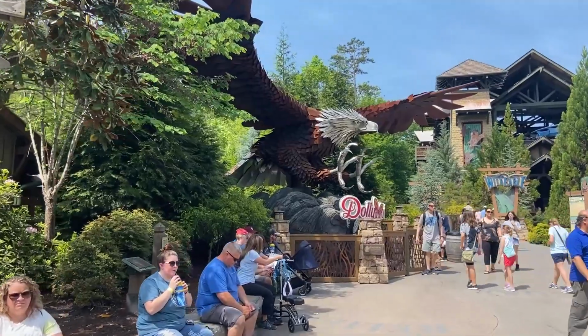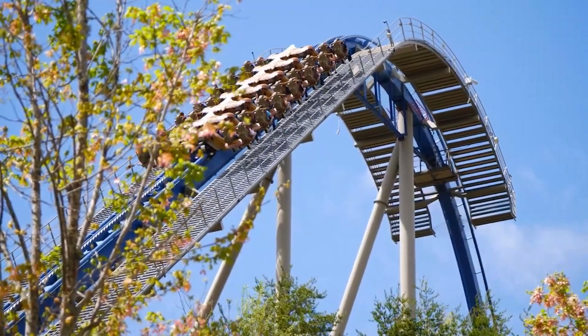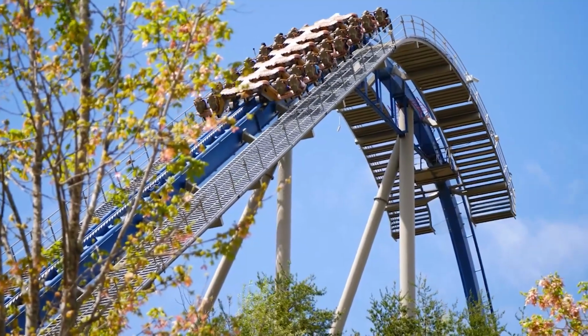So I just got back from Dollywood the other day, and what better thing to do than make a review on arguably the most iconic coaster in the park. I'm talking about the Wild Eagle. The Wild Eagle might just look like your standard B&M wing coaster, but you'd be mistaken to think that.